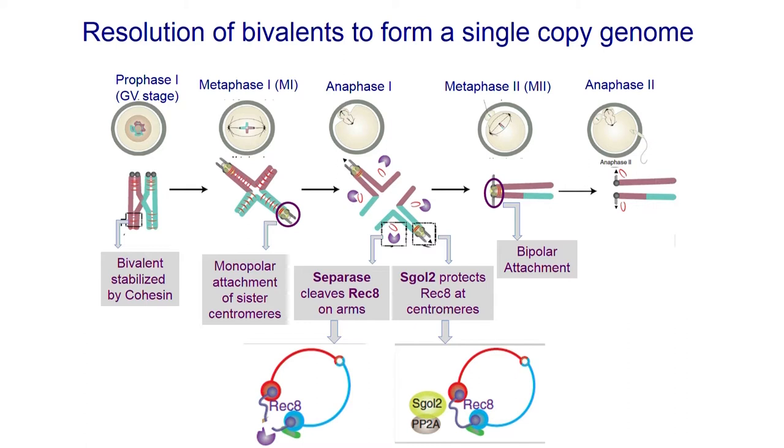So the things you've got to do in order to faithfully generate a single copy genome is first you've got to make this bivalent chromosome, then you've got to stabilize it, you've got to do this monopolar attachment, you've got to crucially protect cohesin between centromeres, have a bipolar attachment in meiosis II, so that you can get faithful separation after fertilization.